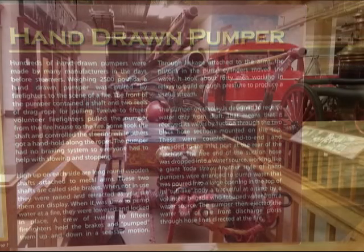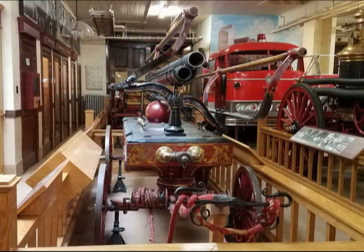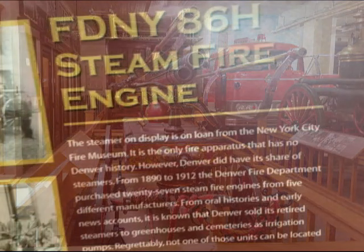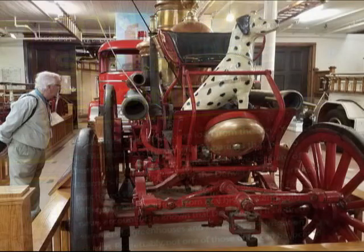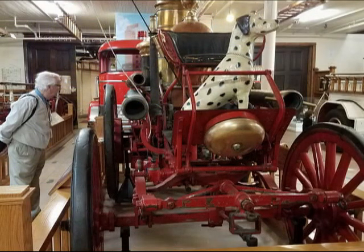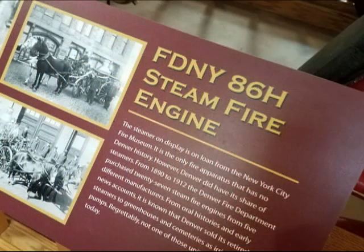But the centerpiece of the collection is the historic firehouse itself, built in 1909, and celebrating over 100 years of firefighting history.